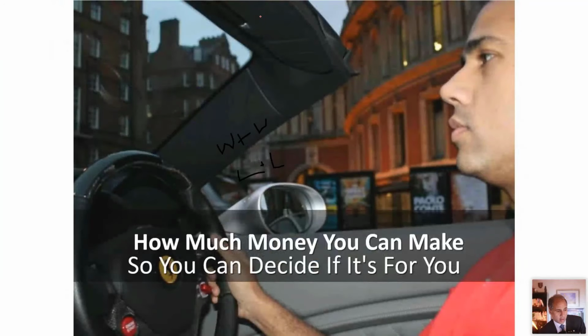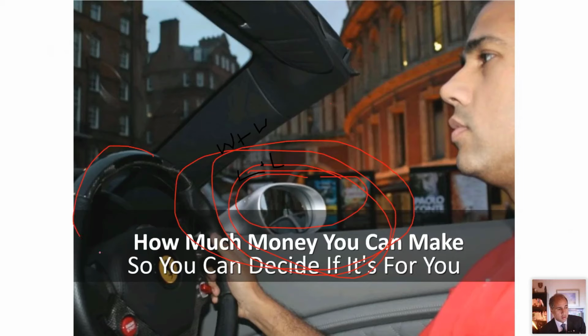But so the business plan, is it worth it? Well, trading is like driving a car, right? I'm not the first one. I didn't invent that. One of the traders that I interviewed for the book told me that. Because you've got a stop loss, you've got a steering wheel, your entry, you've got a rear view mirror, you're adding to winners.